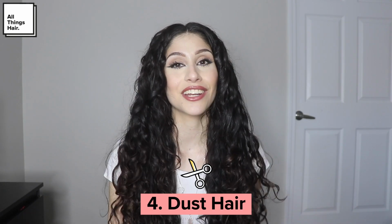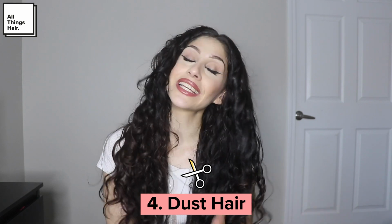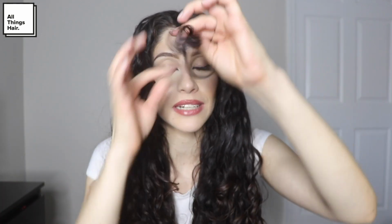In other words, getting your regular trims. Not only is this going to help your hair look super pretty and healthy, but it's going to get rid of any dead ends and any split ends. As you can tell, my hair is very healthy. I do like to get it trimmed anywhere from every month to every 3 months, just to make sure I'm getting rid of any dead hair and just keeping it looking alive, you know?